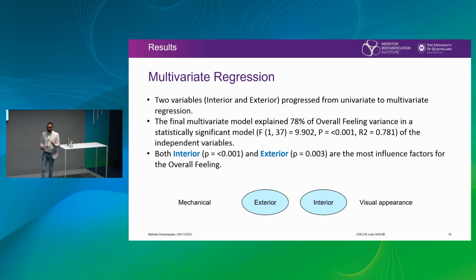All right. Also, I did a multivariate regression analysis. Why did I do this? I needed to find out, based on the 4 different factors, which one has the most significant impact on the overall feeling. We found that the exterior and the interior feedback had a highly significant impact on the overall feeling.